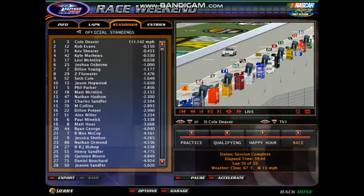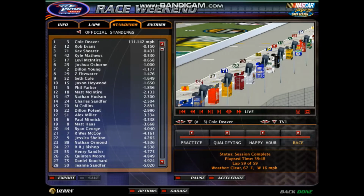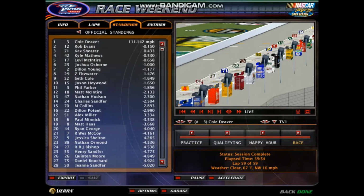Going in 5th position will be actually Matthews. Actually, I think he had a good run at Daytona too. Levi McIntyre comes home 5th. 6th position will go to Joshua Osborne. 7th place will go to Dylan Young. Zachary Fitzwater 8th, 9th Seth Cole, and Jackson Haywood comes home in 10th position.